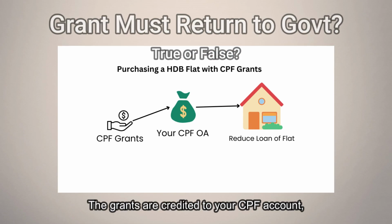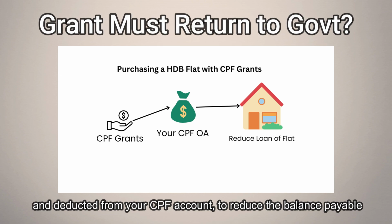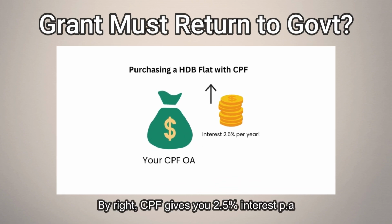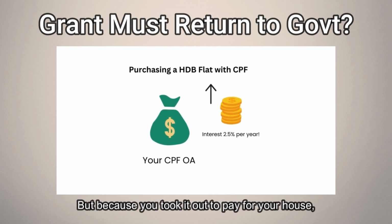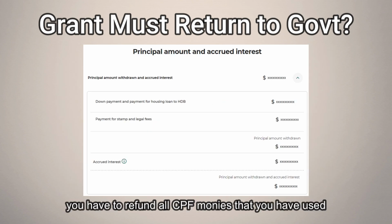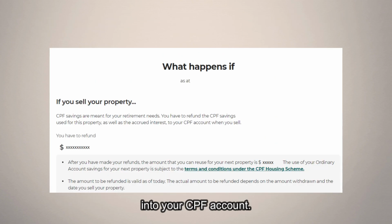It's false. The grants are credited to your CPF account and then deducted from your CPF account to reduce the balance payable for your flat. By right, CPF gives you 2.5% interest per annum in your OA for your retirement needs. But because you took it out to pay for your house, you're not able to generate the interest. So when you sell the flat, you have to refund all of the CPF monies that you have used to pay for the flat, plus the interest accrued, into your CPF account. It is still your money, it's just in your CPF account.